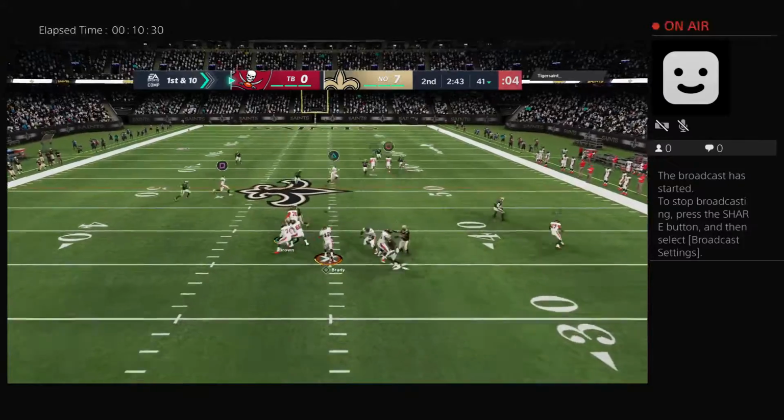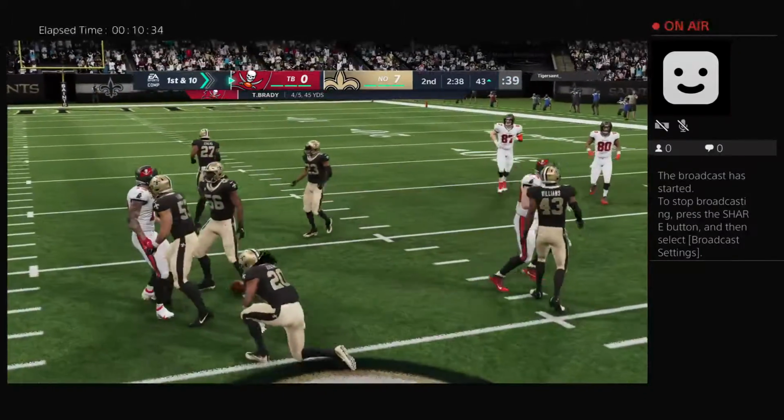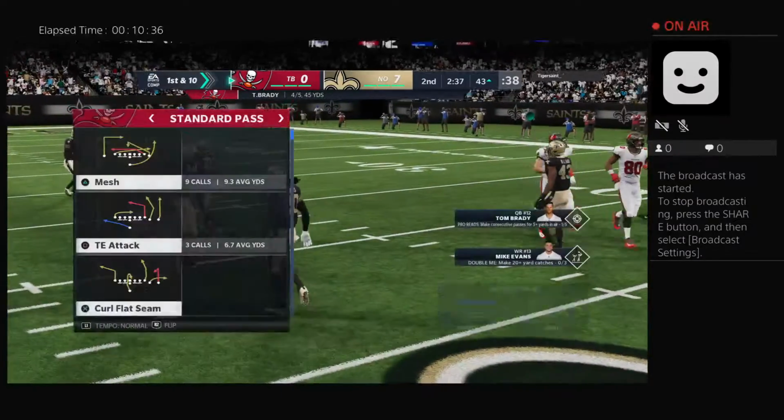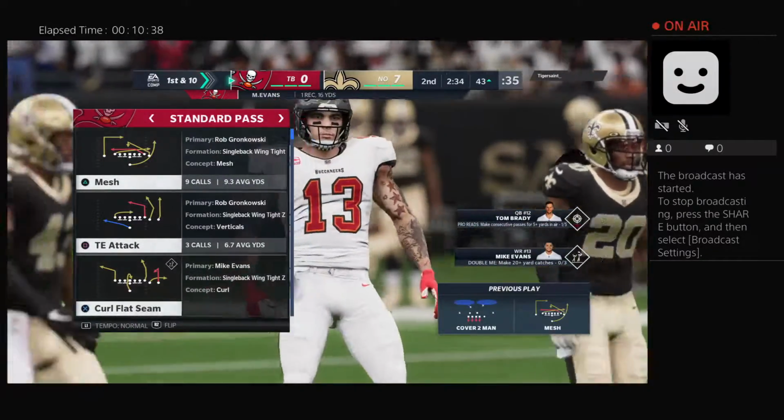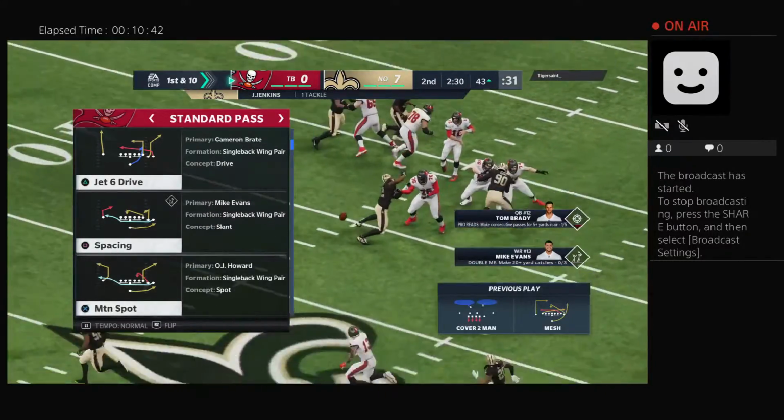Brady now on first down. To Evans on the sling. And taking it across midfield and inside the 45. Another nice gain, 16 yards there at a first down again. Tampa Bay.